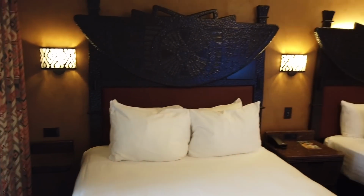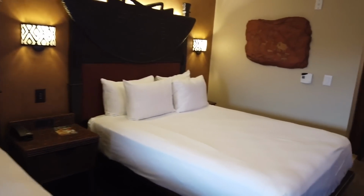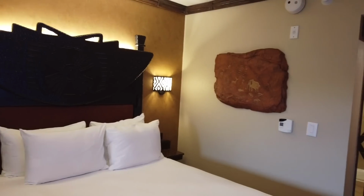So I think what I was saying was that I do have a room with 2 queen beds. That is pretty standard across most Disney World hotels. They do have king bed options here. Those typically come at a little bit of an upcharge when you book them in advance.